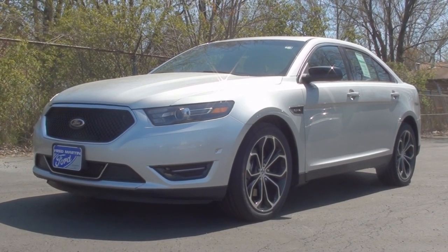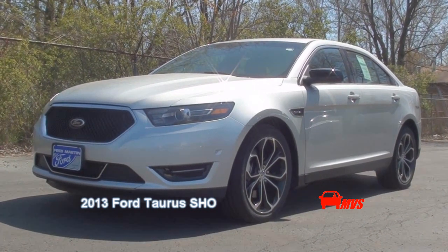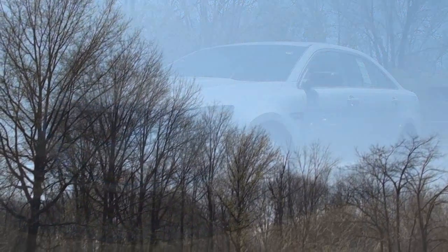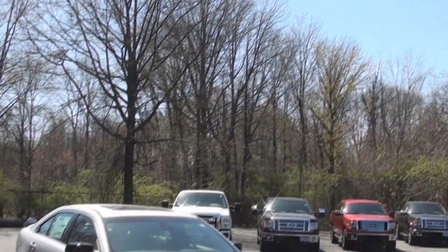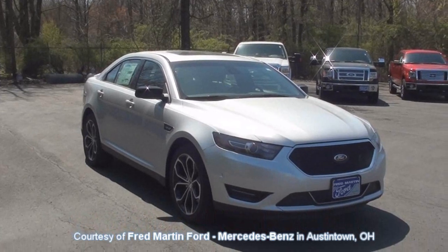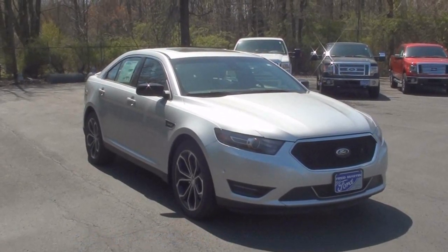Today's MVS shines on the 2013 Ford Taurus SHO. The Taurus has been on the market since the 1986 model year as a midsize sedan until its comeback as a full-size sedan for 2010, phasing out the 500 nameplate.